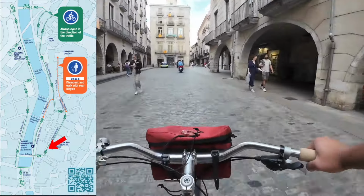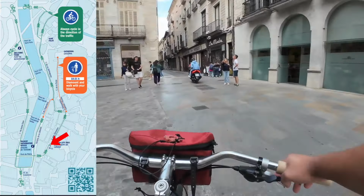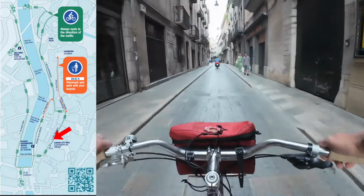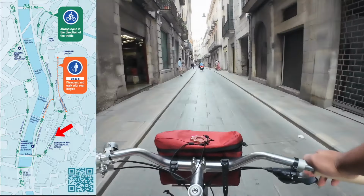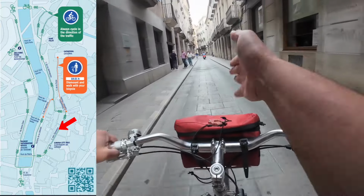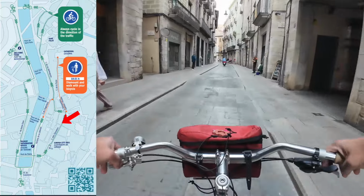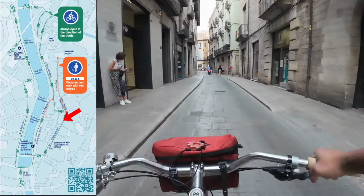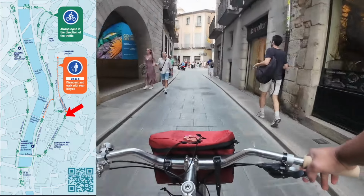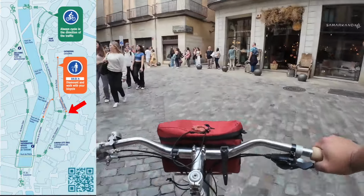Through Plaza del Vi, lots of good eateries to the left. And down this cool street. So again, you're allowed to go this way because this is the way that car traffic's allowed to go. Again, clearly pedestrians have right of way, so okay, we're coming up to our next kind of decision point here.